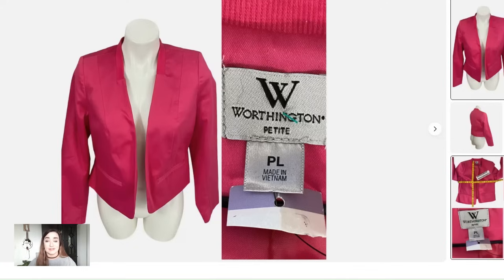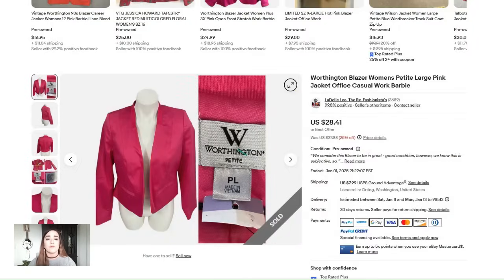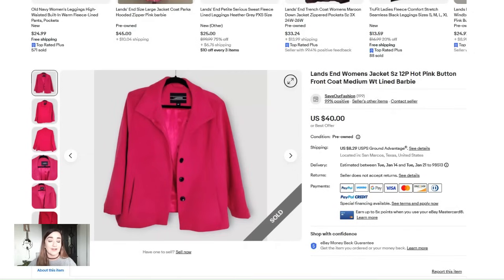And then Worthington. So that is a brand that typically you probably stay away from. This blazer here, the color on these are not the best, but that one went for almost $30 plus shipping. And got another blazer here. This is from Land's End. Again, the color on this, it's very hard to take a picture of. So a lot of sellers do struggle with that. Make sure you check out the light kit that I use. That'll help you. This one went for $40.